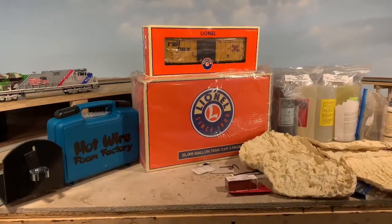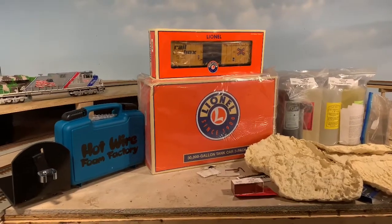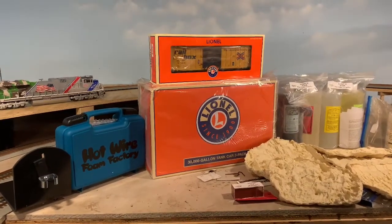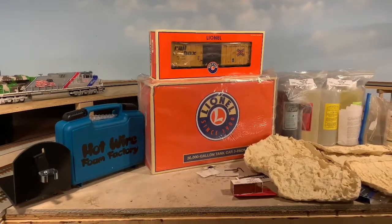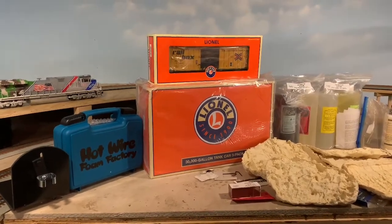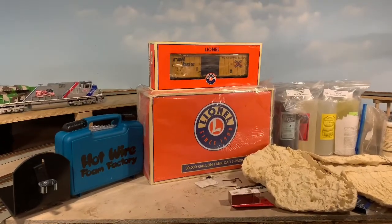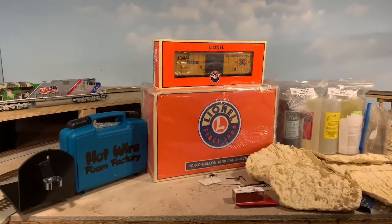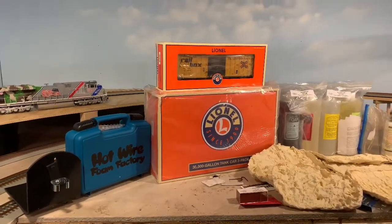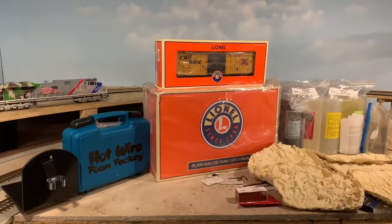So this past weekend, I had the pleasure of going to the Amherst Railway Society train show in West Springfield. Last year, I wasn't able to go because I just couldn't make it, and so this year, I went for the first time. And let me tell you, I was really impressed. I was actually overwhelmed with the size of the train show.